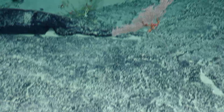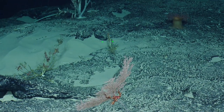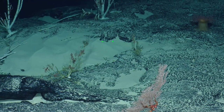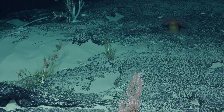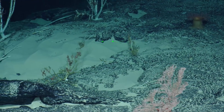Can we maybe adjust the exposure? Is that something that I can do from here? Sorry, where are we going? You're good. If we could just hang here for a second. I'm just trying to take a picture on the still cam. Do you want me to try and frame it up? No, it's framed pretty nicely. It's framed well, but it's just way overexposed.